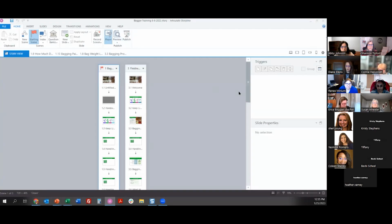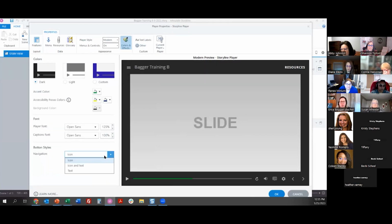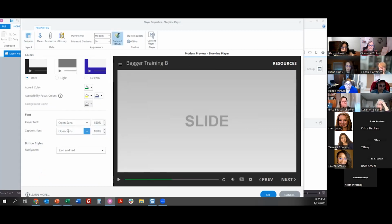So in the player dialog box, the default is just these little arrows here. But if I go to colors and effects, I can say icon and text. Now I have the words, they're automatically bigger. And then you can also change the font on the player. So if I were to make this bigger, it does make everything a little bit bigger in relation to the slide. So that's something that you can change, both the percentage of the color and the player font. So let me try that again. I'm going to go down to 100, but not hit enter. You see how everything just got a little bit smaller. So you can control it to a certain extent.